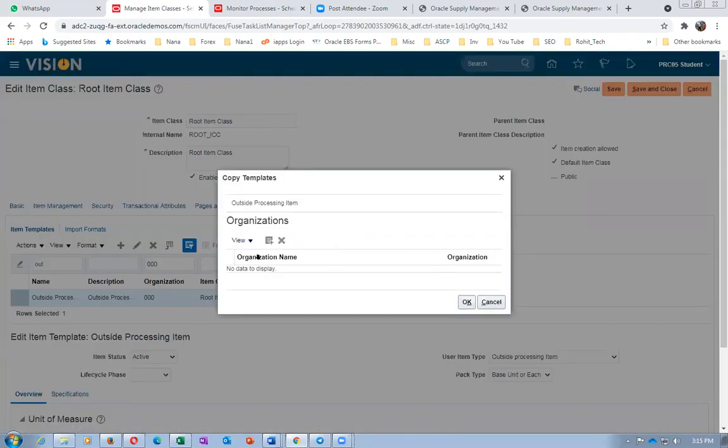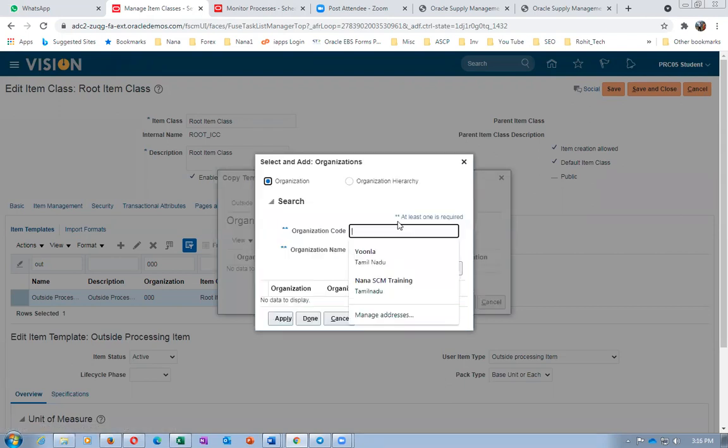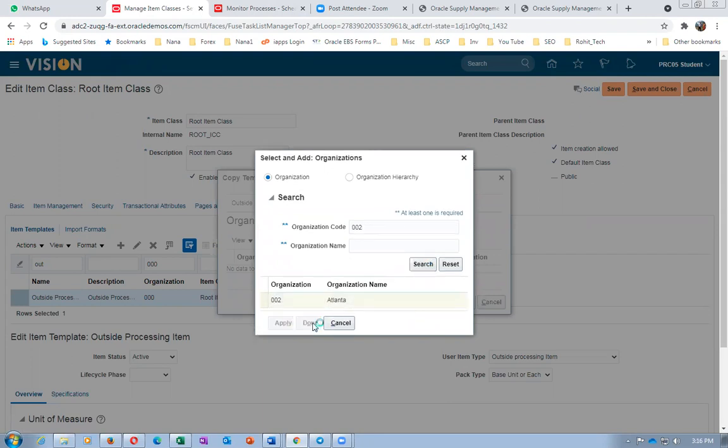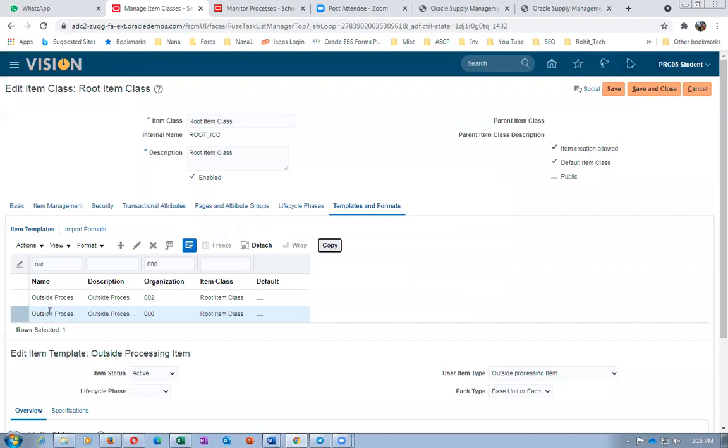And then I will add the organization. Click on plus. Select the plant. It is not done, so click on okay. Atlanta is an organization. I'm going to make this template now.